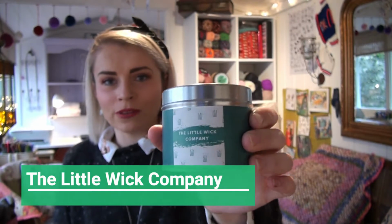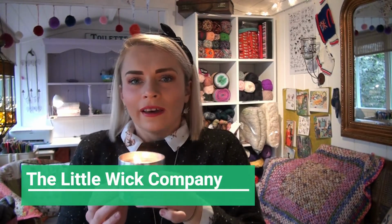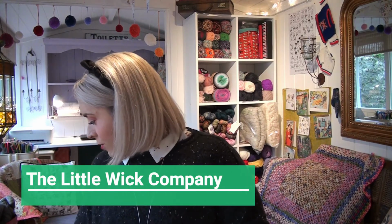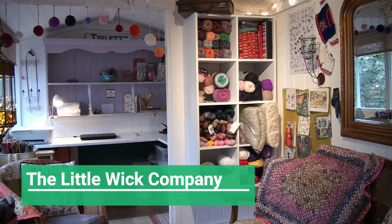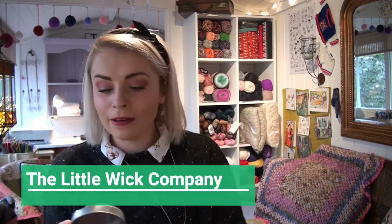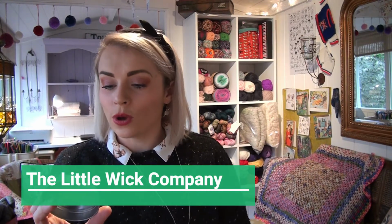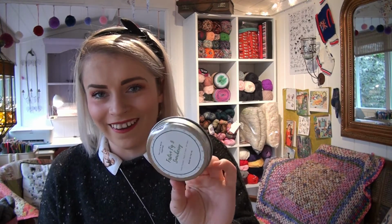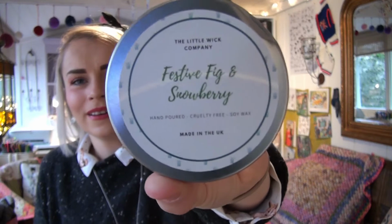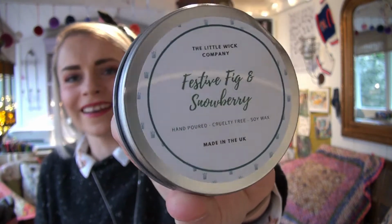And she's got Christmas ones out at the moment. Beautiful. And this one is, hold on, let me just double check, I've got the lid here. The Festive Fig and Strawberry, hand poured, cruelty free soy wax, made in the UK. And as soon as I opened the package, I dropped it. So it's got a dent in the lid. So that's the lid. Please don't mind the dent, it didn't come like that.